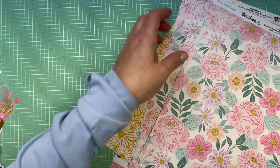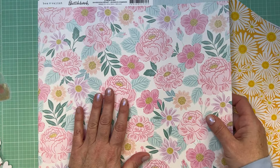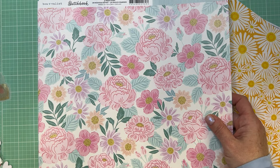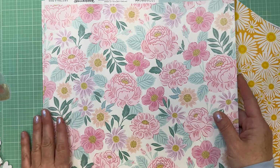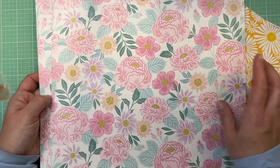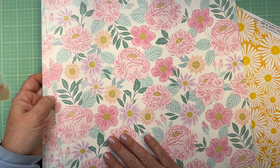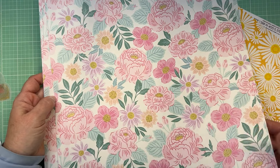And then I also got this, the Benevolent sketchbook paper. I went through the little mini cardstock pad and found some of the papers that I really liked in there. This was one of them. I ended up getting three sheets because I just thought the colors are so pretty. If I could have wallpaper in my craft room that was this, I would have it, because I just love everything with these colors.